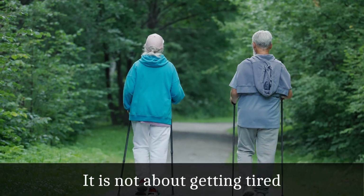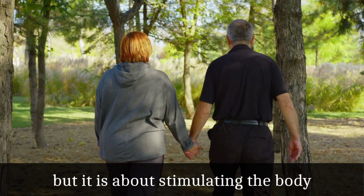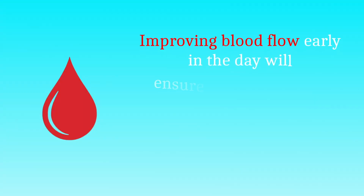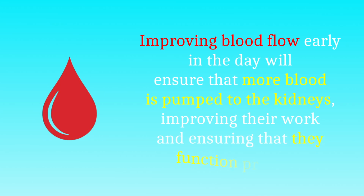It is not about getting tired at the beginning of the day, but it is about stimulating the body and facilitating blood flow. Improving blood flow early in the day will ensure that more blood is pumped to the kidneys, improving their work and ensuring that they function properly.